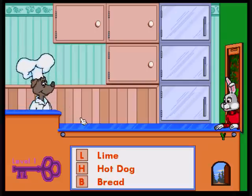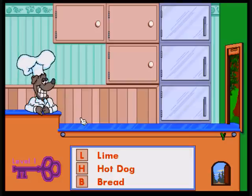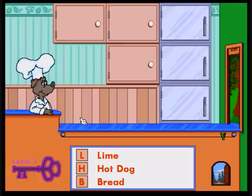Pick up on lime, hot dog, bread, surprise! Yo! Woof. Oh, this is wonderful. This is a great dish. This is absolutely wild.